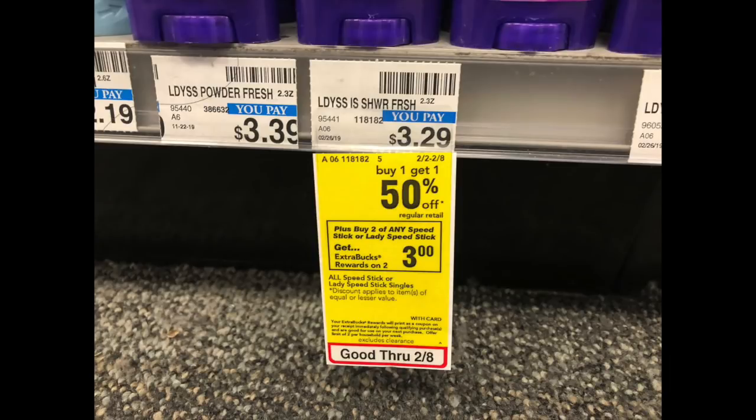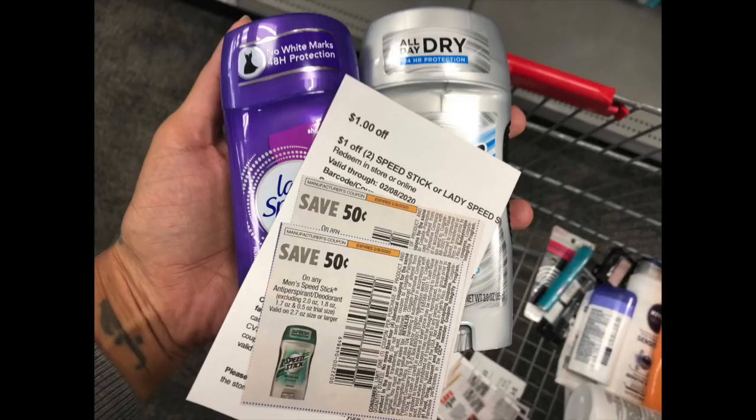Speed Stick and Lady Speed Stick is on a promotion this week for buy two, get a $3 extra buck, and they're also buy one, get one 50% off. So I picked up one of the men's for $3.49, and I picked up one of the women's half off at $1.64. You're going to use 2 of the 50-cent off 1 coupons from our 1/19 Smart Source, and I have a $1 off 2 Speed Stick CRT. So the total worked out to $3.13, but you're going to get back a $3 extra buck. So it works out to 13 cents for both of them, or 6 cents each.